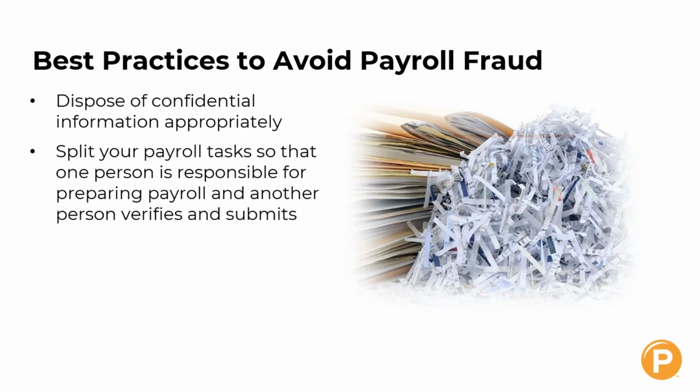Split your payroll tasks so that one person is responsible for preparing your payroll and another person verifies it and submits it. That way you have a check and balance system. If you have one payroll person and they're doing all of it, that just puts you at higher risk for payroll fraud.